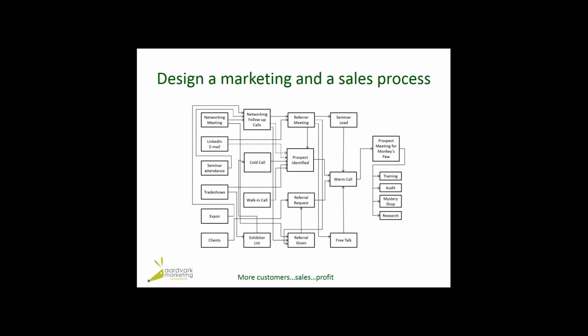Where are the leads coming from? What marketing activity is working? What do we do next? What do we send our prospects? Is there a sequence of things we can send prospects? Is there a journey that we want them to go through to educate them about us before they're actually ready for a sale? So good marketing should be following a process, and the first step is to try and define what process that actually looks like.